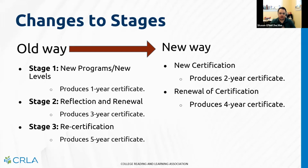And I'll let other people ask questions if they have them. But the reason that we made this change is to make it easier for the programs to see your whole program at one time. So the reviewers can give you feedback and can help you to make sure that everything lines up and there's a big picture overview. We also did this because we had a lot of programs that were struggling with having multiple applications all due at the same time, and figuring out when to do which application. So now it's just one simple rule.